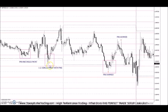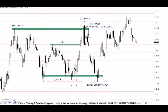We looked at this chart previously from a few weeks ago. Same pattern, different variation, 1 push, 2 push, 3 push, pins, engulfments, retest, and an engulfment candle at that Europe-London changeover. Same pattern, just a different day.